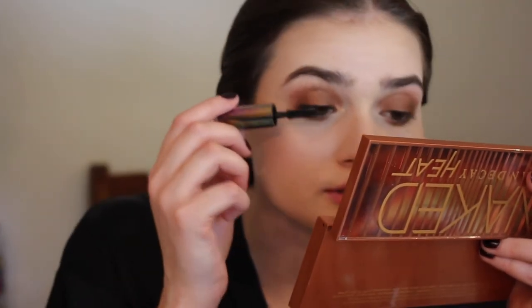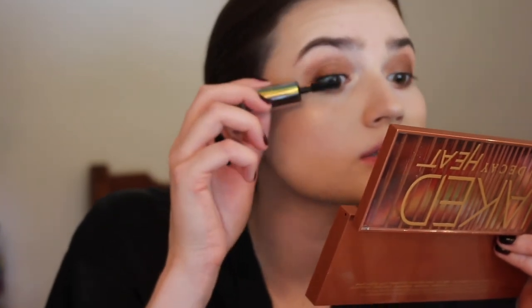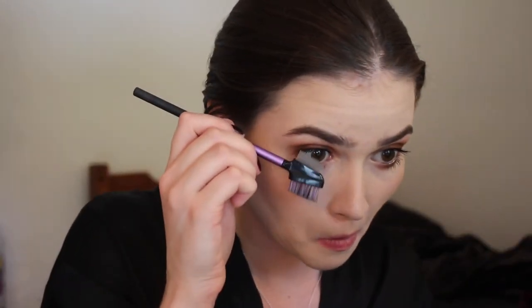Okay. I feel like once this mascara dries out a little more, I might like it better. Just because the first couple times I used it, it was too goopy for me. I'm gonna comb through. I always do this, I don't know.